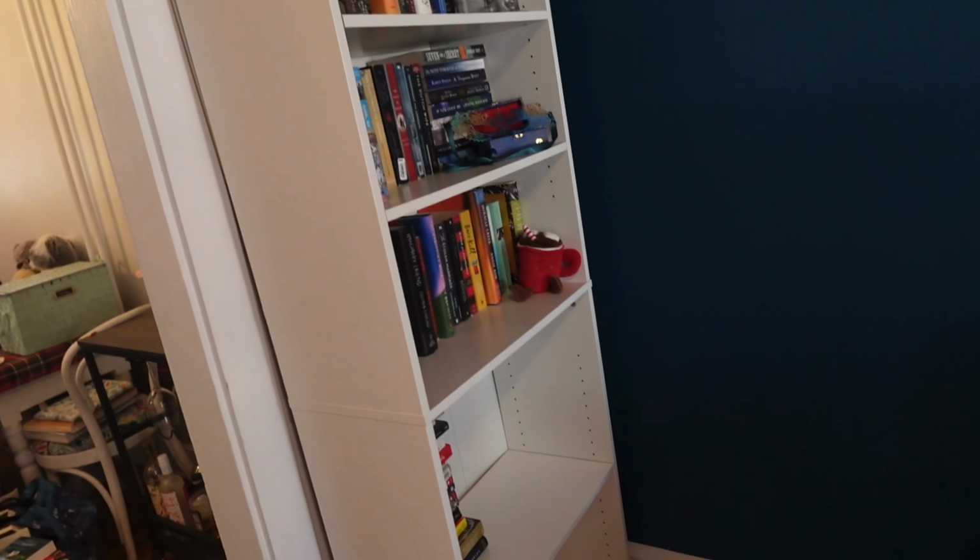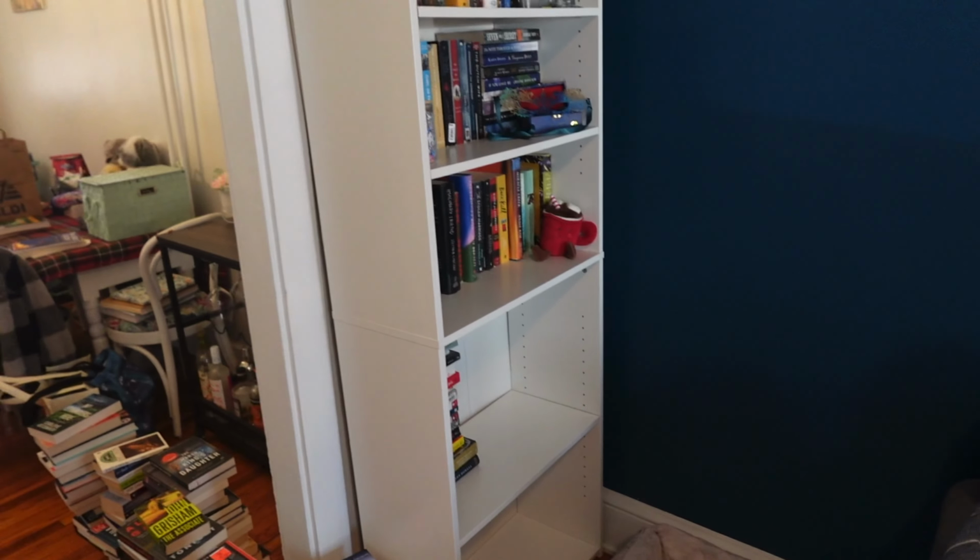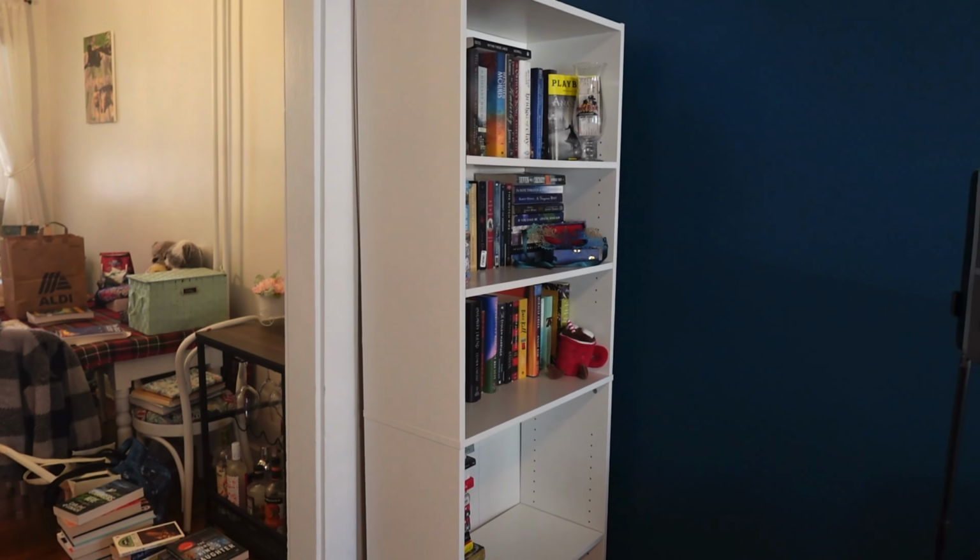The problem is, I don't know if this shelf over here is going to give me enough space for all of my mystery books. I feel like it's not, so we might have a problem.